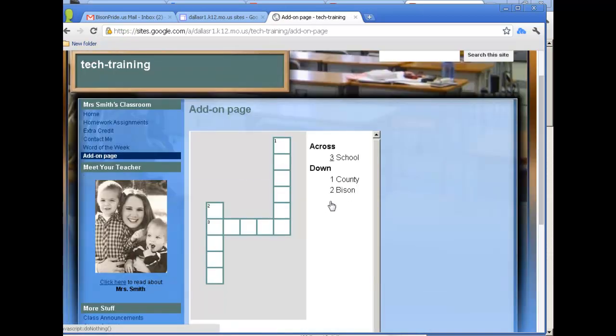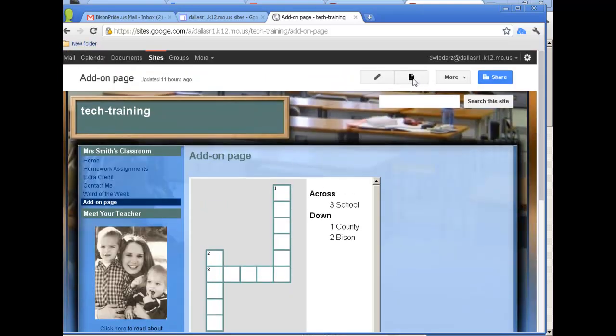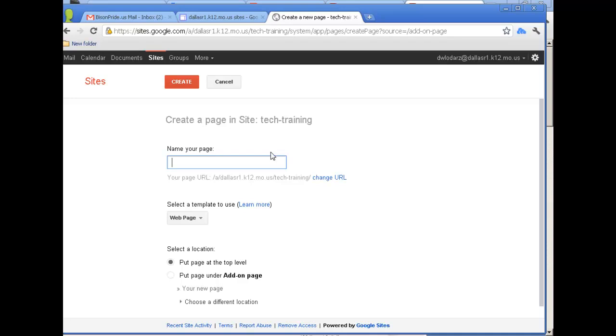Oh, I put in my little crossword puzzle. That's how you embed stuff. Let's go ahead and create a new page. So you went to, where were you going to do that? To create a new page, yeah, that's the plus arrow right on top of your bar.